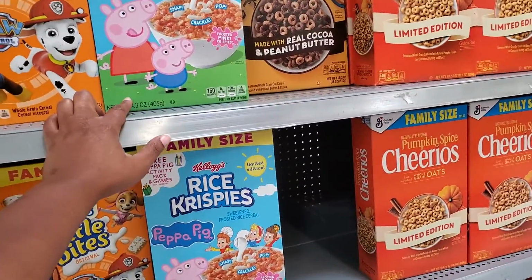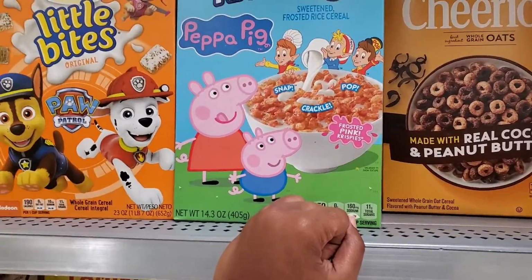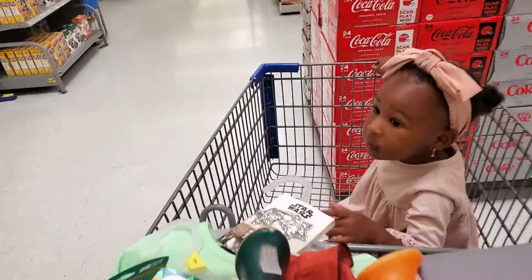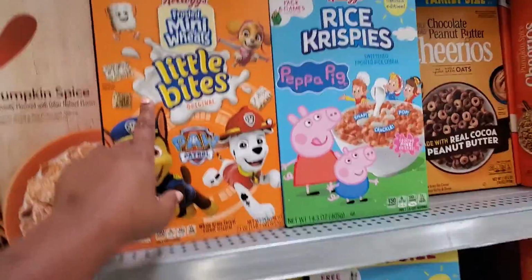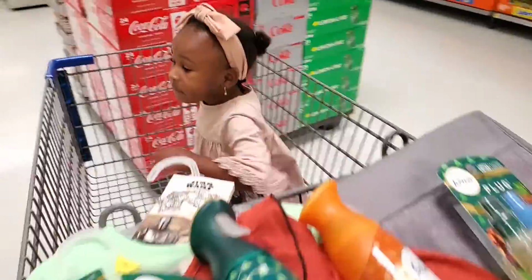Yeah, Peppa Pig. I wonder, does it have a special flavor? Frosted pink. So maybe it's just regular flavor. Yes? You want Paw Patrol? No, you want Peppa Pig? Because I don't think you're going to like these shreds. Auntie's calling you.